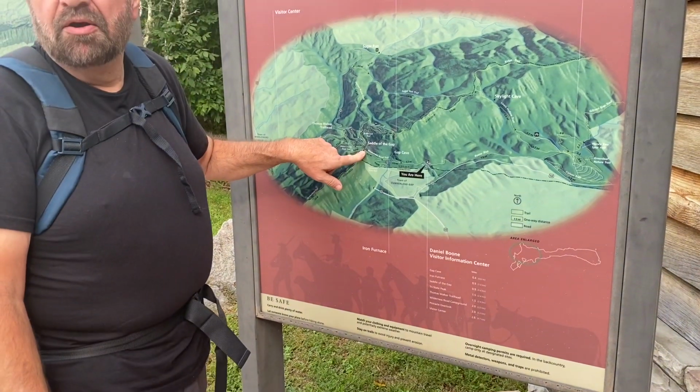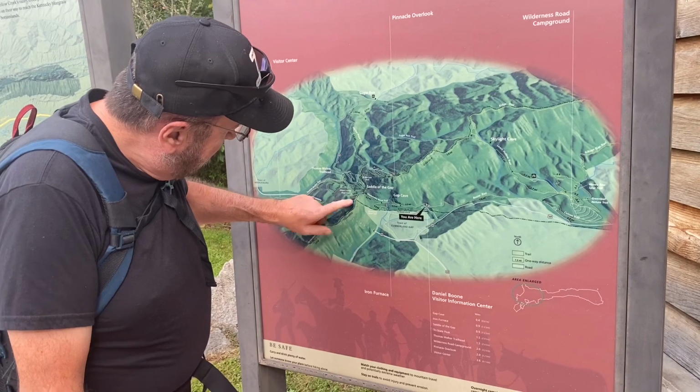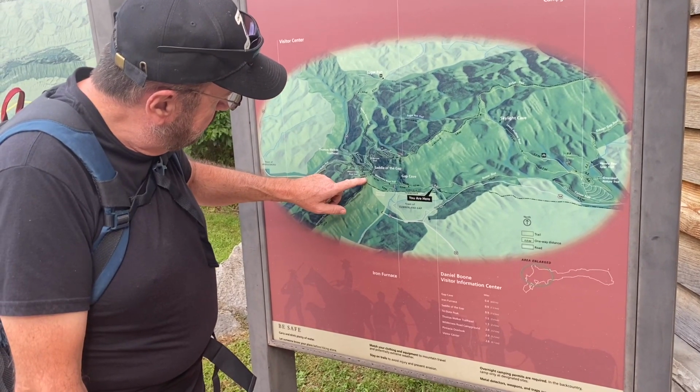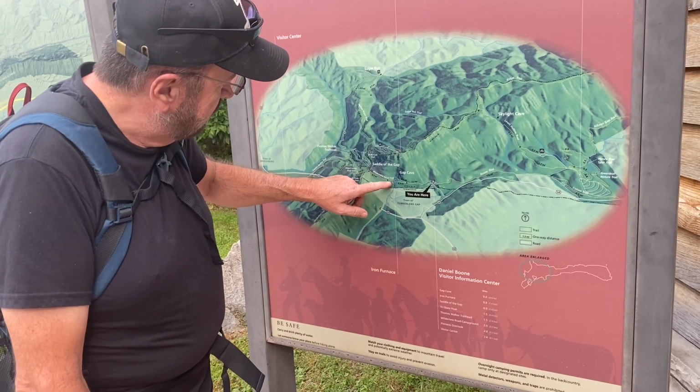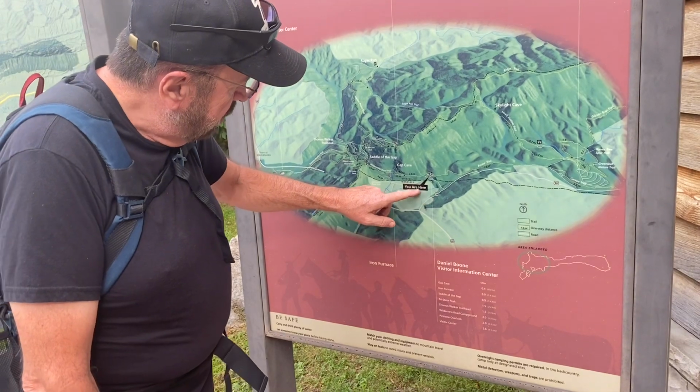Anybody else been over here besides me at the gap? Yeah. Okay. Been a while, but I have not. I don't ever remember being up to Tri-State Peak. I'd like to knock that out today. I was pressed for time last time. And then we just get on the Wilderness Road Trail all the way back over to here.